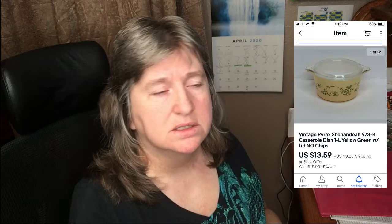Alrighty, the next item up is a part of my collection. It sold under the 15% off deal. It is some vintage Pyrex. It's a really pretty pattern. They call it Shenandoah. It's a pale yellow with green vines on it. It's really pretty. The buyer was all in at $34.44. And like I said, that was on the 15% off, of course, because it was my collection. I have 0 into the item.